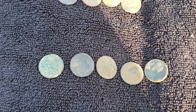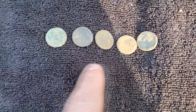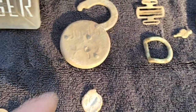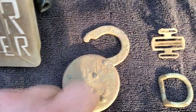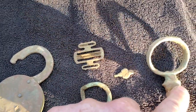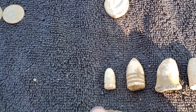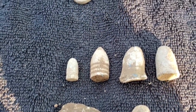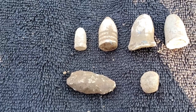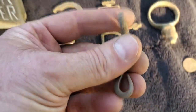I got five wheaties, and this is probably going to be my oldest one because it's so green. I haven't even looked at the dates on there. I got a nice Jupiter lock. I got a suspender and a D-buckle, a watch winding key, a range guide, a bell seal, and I got mini balls and some fired shots.